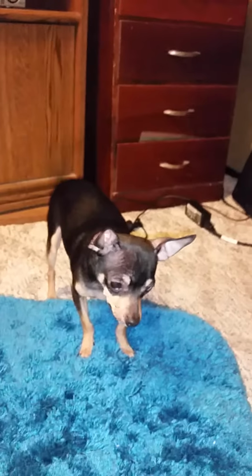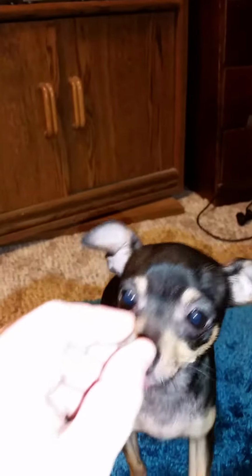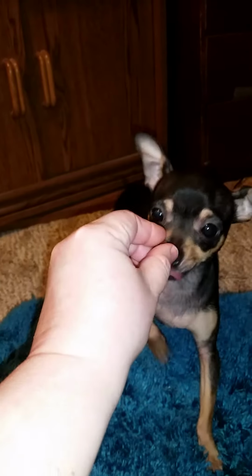Even if he holds it for just a second, he gets the reward because that's what we want. And eventually the sit will get to be longer. Put the treat on the nose, push it back, sit. Sit. Yes, good boy.